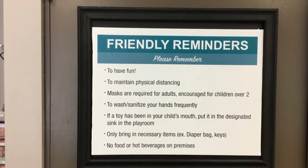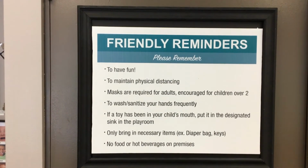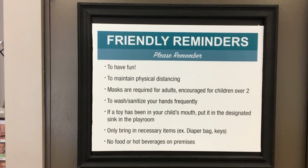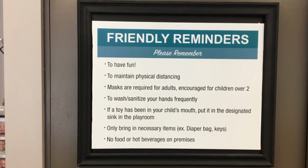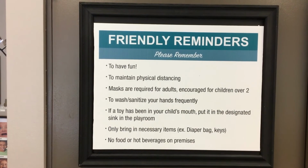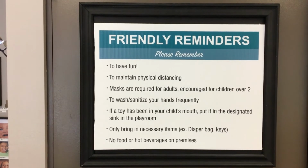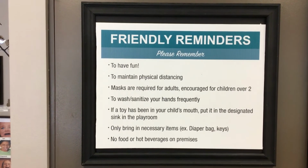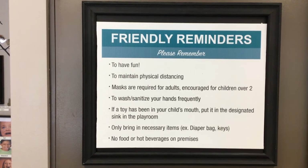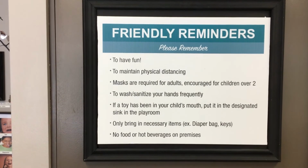Here are our other reminders for you. First of all, we want you to have tons of fun while you're here. That hasn't changed at all. Just remember that we are practicing physical distancing, so we want to make sure to keep 2 meters or 6 feet away from people who aren't in our bubble. We also want to remind you that masks are required for everyone over the age of 2. Children 2 and under are exempt. Wash and sanitize your hands frequently.